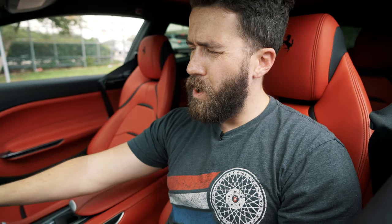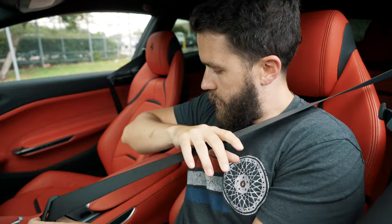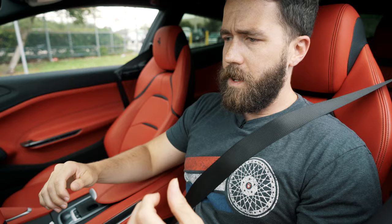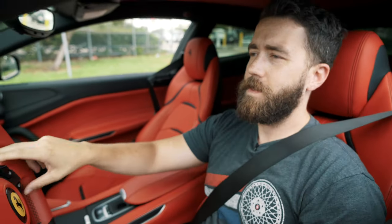I forgot to mention the DME tune. So this is putting out about 700 horsepower and about roughly a little bit over 600 foot-pounds of torque, maybe 650. And so this gets rid of a lot of the turbo lag that the car came with at first. I'm gonna take it out for a spin and see what this actually feels like. Seatbelt, safety first, it's the law. Click your ticket in Florida. Let's see how this goes.